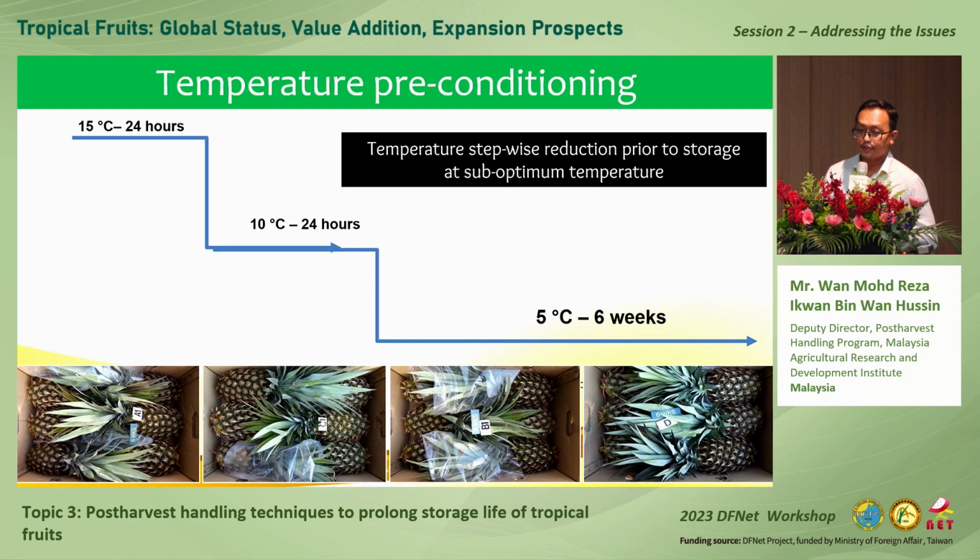One of the simple techniques to combat chilling injury is temperature preconditioning. This technique can be done by stepwise temperature reduction prior to storage. Like we did on pineapple, we store it at 15 degrees, a higher temperature, first for 24 hours, and then we reduce to 10 degrees C for another 24 hours, and then for the rest we use the suboptimal temperature, 5 degrees C.